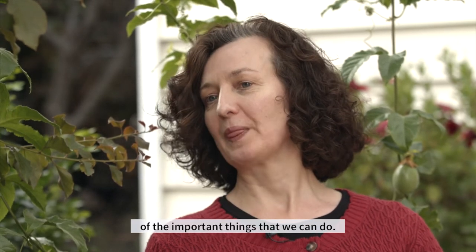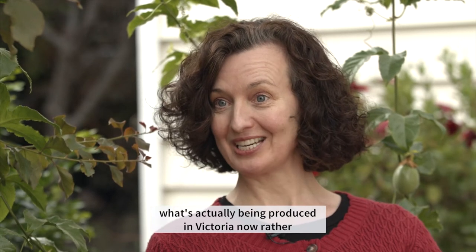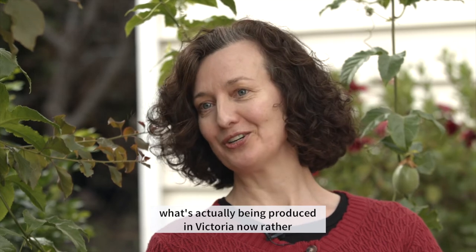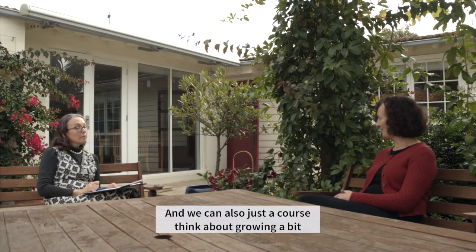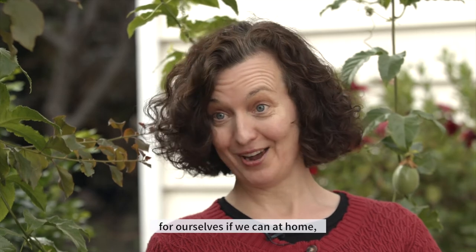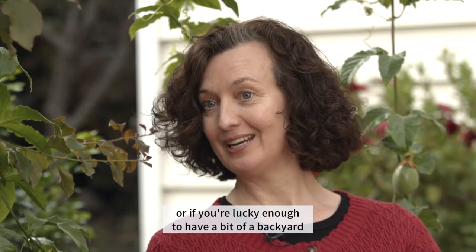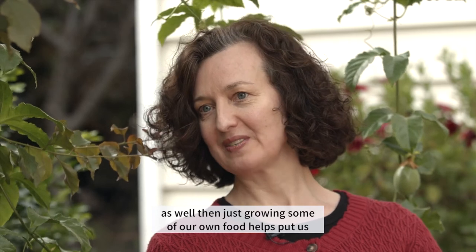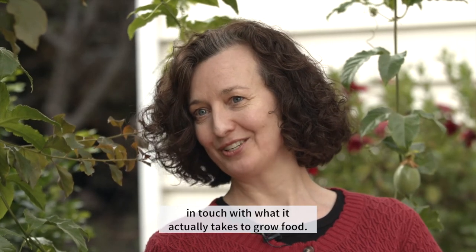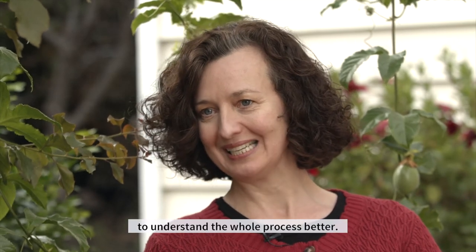So that's one of the important things that we can do. Another thing is to eat seasonally. So to eat what's actually being produced in Victoria now, rather than buying food from further afield. And we can also just, of course, think about growing a bit for ourselves if we can at home, whether we have somewhere where you can grow a few pots of food, or if you're lucky enough to have a bit of a backyard as well, then just growing some of our own food helps put us in touch with what it actually takes to grow food. And I think enables us to understand the whole process better.